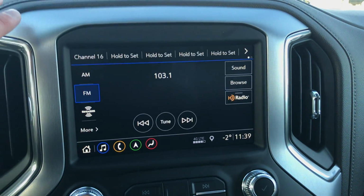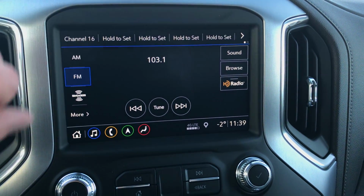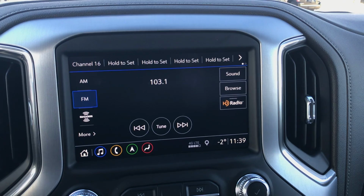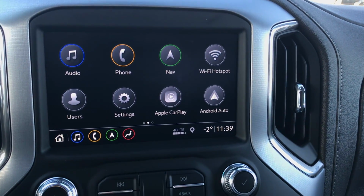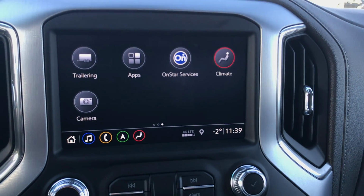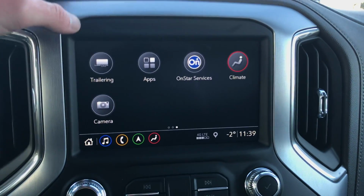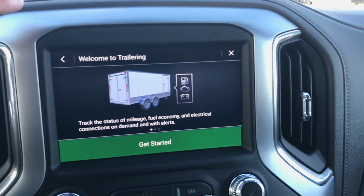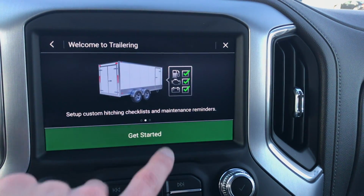Now in terms of audio connectivity, you've got your Sirius XM radio, which is going to come standard for 3 months. You've got AM, FM. There's no CD player in here anymore, guys, but you've got Apple CarPlay, Android Auto, Bluetooth, SD card, USB, whatever you want, but no CD player anymore, which honestly is okay in today's day and age. Now we're going to take a look at the trailering feature, which is also pretty interesting.